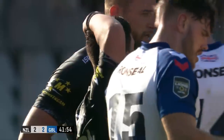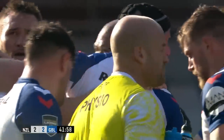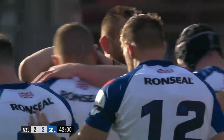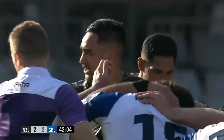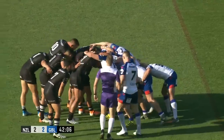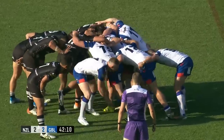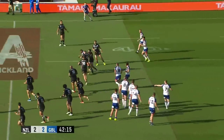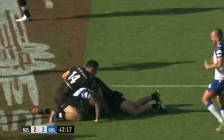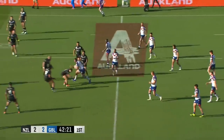It's good ball too. Well, it's just the error that Great Britain were looking for early in this second half. Mind you, Kieran Foran is out of the game with a dislocated shoulder. That's the dust tackles. Jerome Hughes, wearing 14, coming on in the 6th minute.